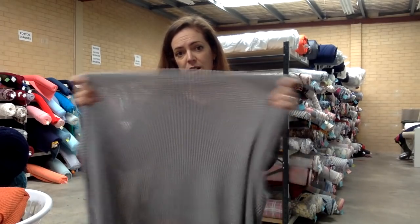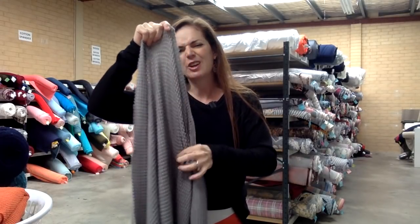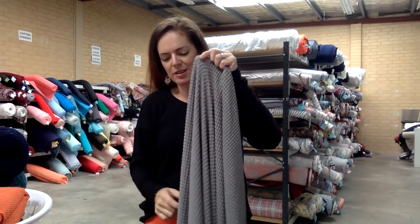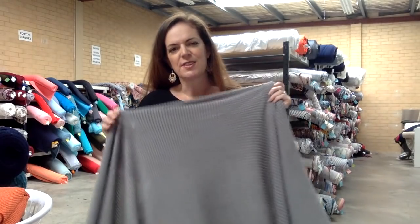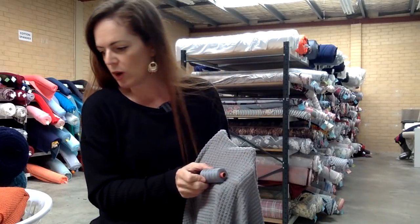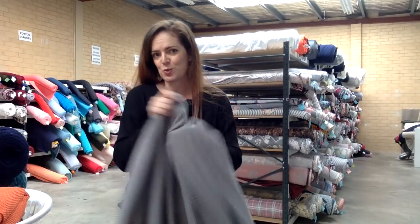It's got really nice stretch still. A little bit vertically, probably more give than anything, and really beautiful drape. Like a gorgeous cardigan, beautiful jumper. It'll just be lovely. So nice and snuggly and soft, beautiful to wear. So this one, we've got just the grey 107, the matching thread for that one. So this is grey oversized waffle.